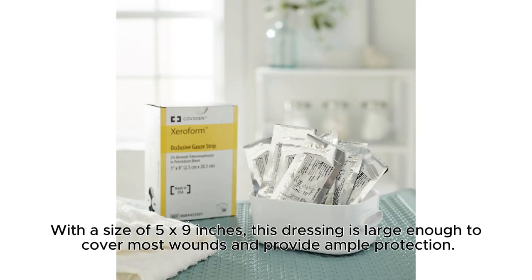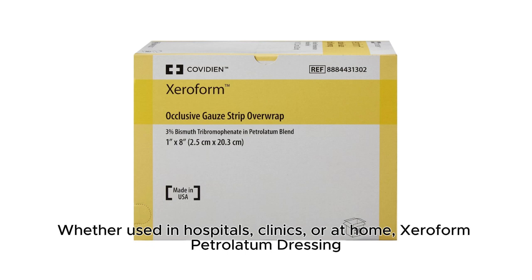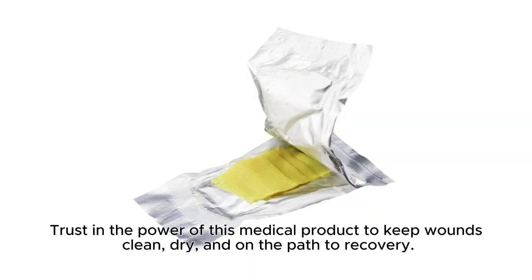With a size of 5x9 inches, this dressing is large enough to cover most wounds and provide ample protection. Whether used in hospitals, clinics, or at home, Xeroform Petrolatum Dressing is a reliable choice for promoting healing and preventing infection. Trust in the power of this medical product to keep wounds clean, dry, and on the path to recovery.